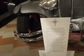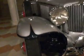Cord L29, front-wheel drive, 1930. Beautifully restored.